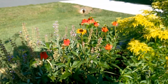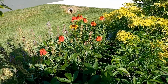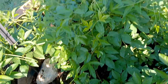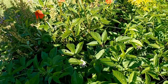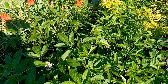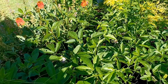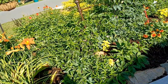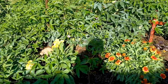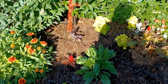That pretty red coneflower. Some flowers blooming here. And when I showed you the birthday video for my sister and dedicated it to her, there was only one passion flower opening up, but today there's plenty there. And the bees are loving that. A lot of pretty blooms this morning.